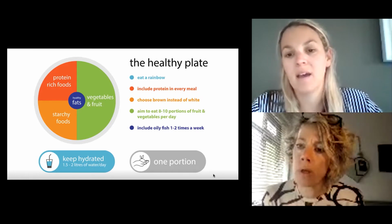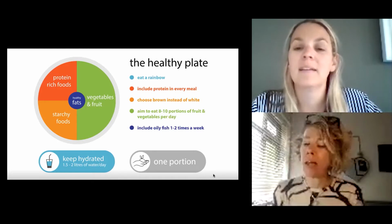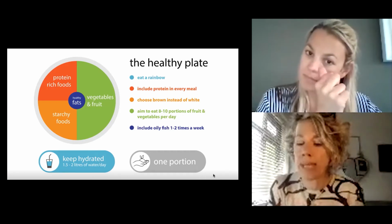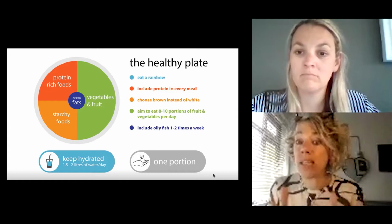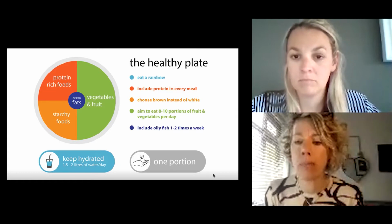Yeah. And what is it in the brown bread? It's the fibre. Yeah, and things like the vitamins and minerals that are in those husks. So if we think of wheat or a jacket potato, for instance, all the goodness is really on the outside skin. And because it's full of fibre, it's more filling as well. So that's why we say brown instead of white.